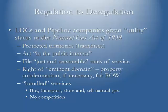Now, under the NGA of 1938, both local distribution companies and pipeline companies were given a utility status because back then we had what was known as a bundled service. The pipeline companies themselves were actually buying the natural gas, transporting it, and selling it to the end users connected to their pipes. Now, the NGA utility status gave the pipelines a few things. Number one, they had a protected territory, so no one could duplicate the exact route or service territory that the LDC or pipeline was going to serve.